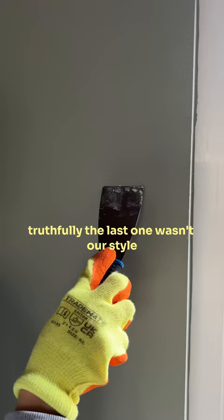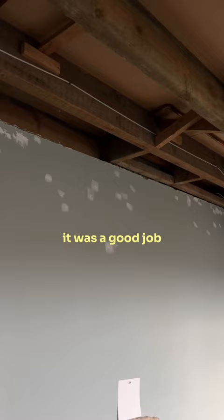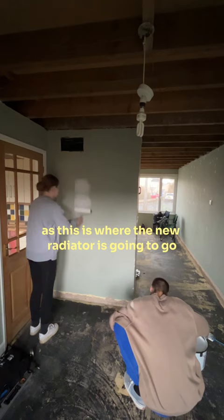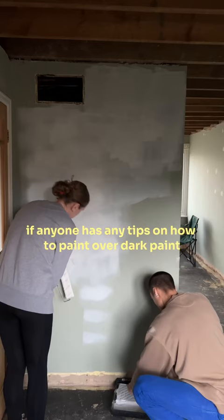Then we got onto the bit that I probably enjoyed the most. It was a good job I enjoyed it because there was a lot to do. And our final job of the weekend was to paint this wall, as this is where the new radiator is going to go. If anyone has any tips on how to paint over dark paint, that would be really appreciated. We will be putting colour back into the house, but for now we're just painting it white.